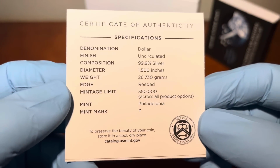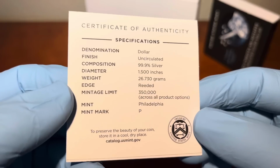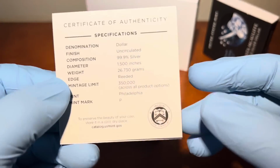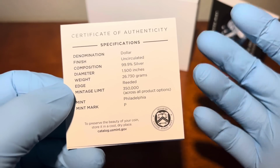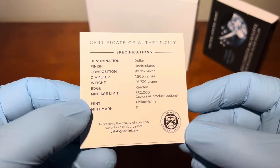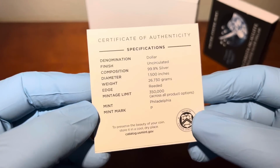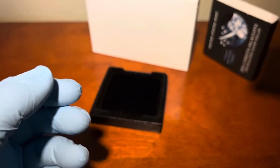Mintage limit's 350,000. Not so sure if they reached that level. And this is, of course, the uncirculated finish and not the proof finish. This is the one that I wanted because, I think with the engraving, it's more true to life of what people look like on coins. The proof strikes with people on them are not my favorite. And finally, it's minted in Philadelphia, and it is indeed .999 fine silver.